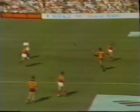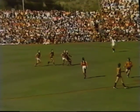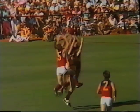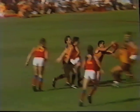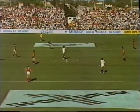As we see Reynoldson, as Bobby said, doing well in this quarter. A long raking kick. Now, have a look at this mark. He looked to be slightly out of position at first, and he decides to go at the last moment. Centre of the pack, and a good, strong, clear mark. But they need some of the other forwards firing with him.